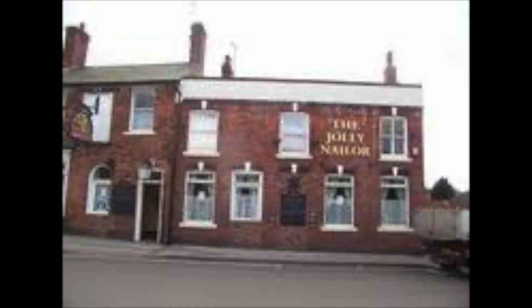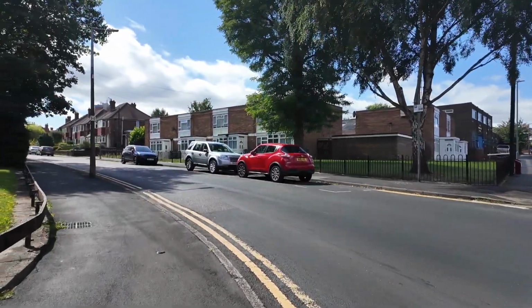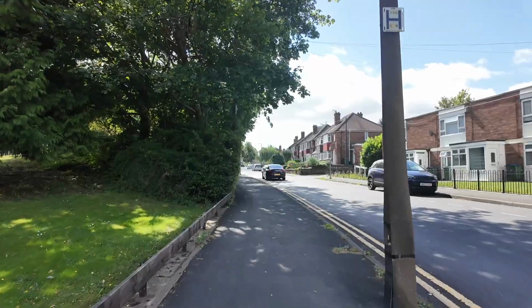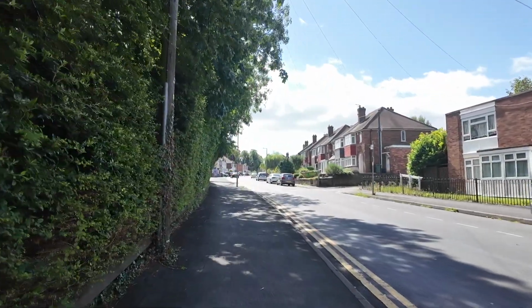That's sad. Wonderful old pub that was. Okay, so I'll just take you up here where we will conclude our walk. Walsall Street was a bit of a mare to find. I think we've had a good go.